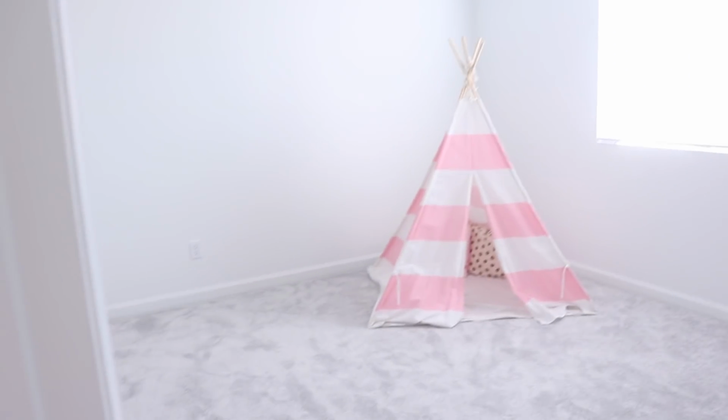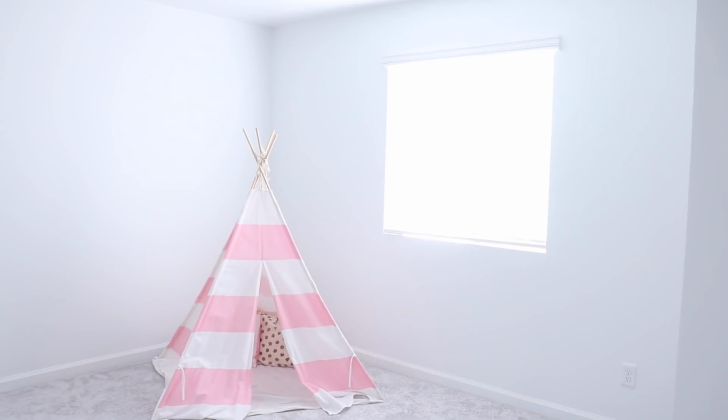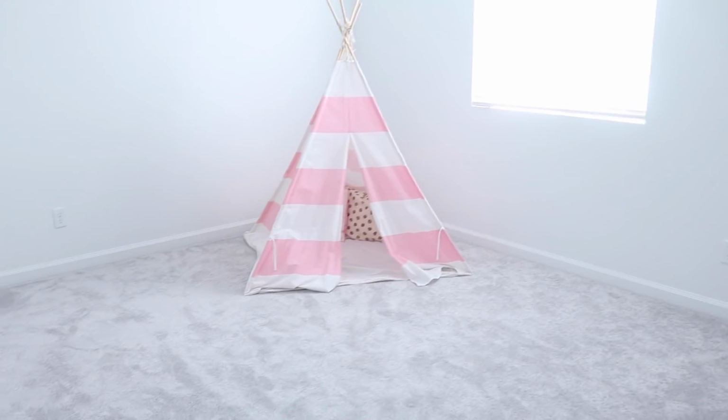All right, then going down the hall this way, we have Lila's bedroom. So this is a 3-bedroom with a loft. So here's her room. Her little toddler bed will go here. And I actually don't know what I'm gonna be doing in here yet. I'll definitely add a chandelier, probably some paint.